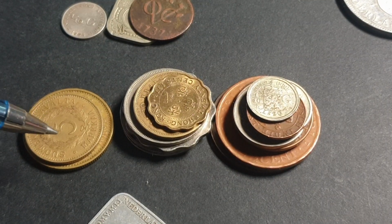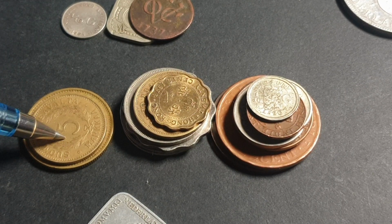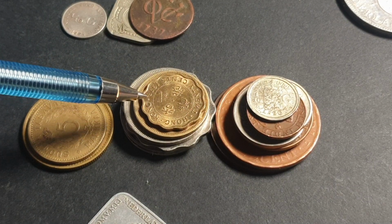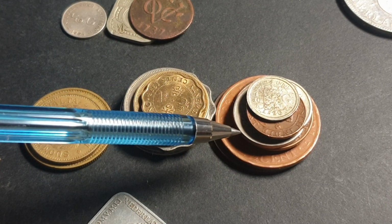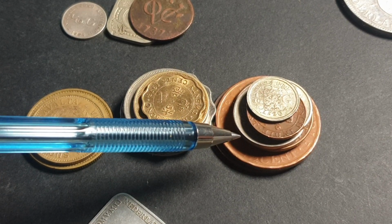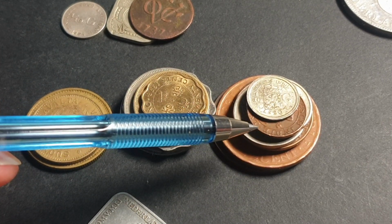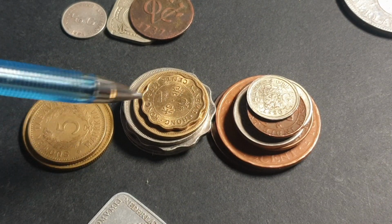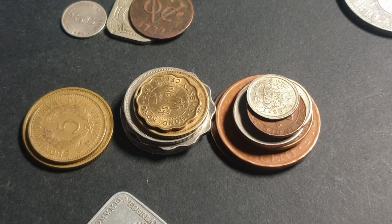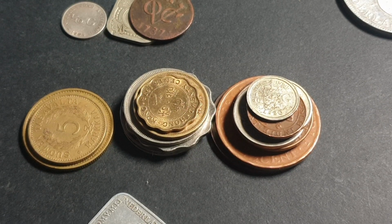So all in all, for $23 for the Finnish coins, you could potentially sell them for $70. For the Hong Kong coins, buy them for $35, but you can potentially sell them for $76. For the Dutch coins, buy them for $45, but there's a potential sell value of $170, or $197, should I say. So this Dutch, you can sell it for four times the amount. The other two, you can sell the Hong Kong coins for double and triple for the Finnish coins. So basically, that is how you buy and sell coins on the internet.